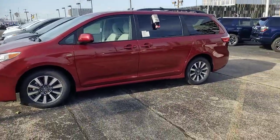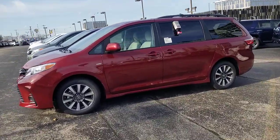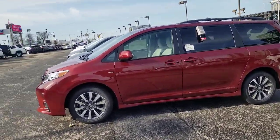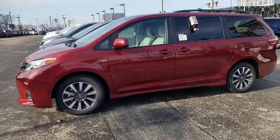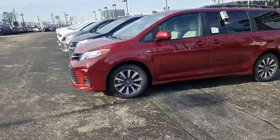So that's all levels. Now, like I said, this one's the all-wheel drive, and I'll show you a few of the differences between the all-wheel drive and the two-wheel drive. That's one of the reasons I'm doing the all-wheel drive, is a special one here when it comes to the trim level series.